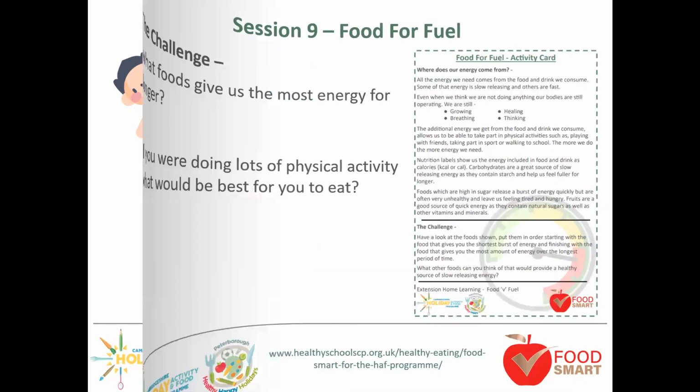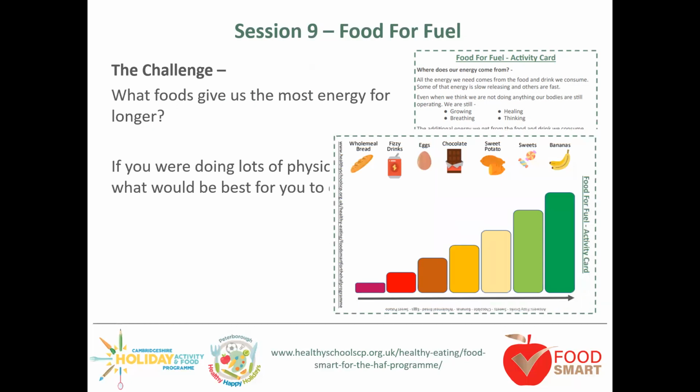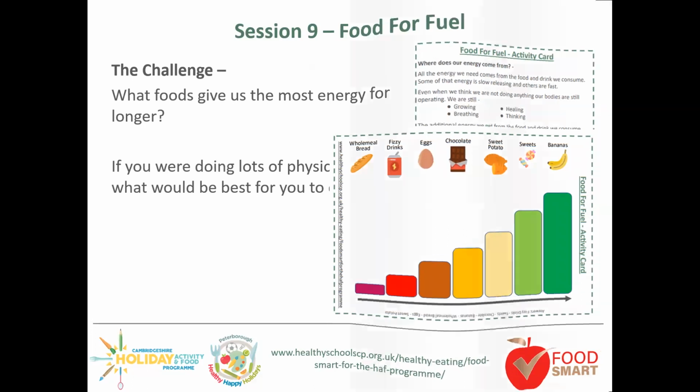So our activity card for this one explores this some further with food examples, which can be applied to how much energy that food's going to give us. So even before we do any physical activity, what are we going to gain from eating those foods? So the activity card has got all these different energy levels and how long it would last for. So from the shortest amount of burst of energy to the longest lasting energy, and then it's got some foods along the top, so the children can match them up and see which one is going to give them the most energy the longest.